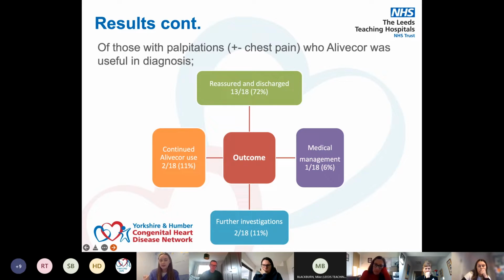Two of the patients, so 11%, have continued AliveCor use, and I think that was because they still wanted a bit more reassurance when their symptoms came on. Even though they'd had a recording of normal sinus rhythm, they wanted to double check that and keep trying it. Again, two of the 18 patients then went on to have further investigations, and one of them who recorded SVT then went on to have medical management of the SVT.